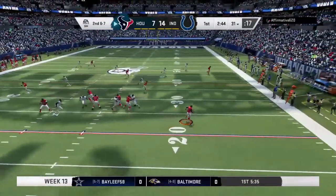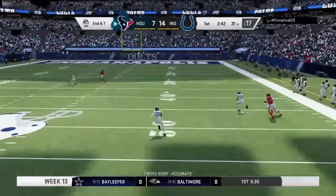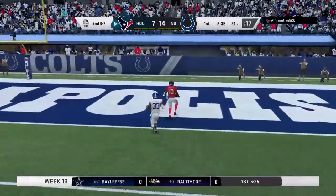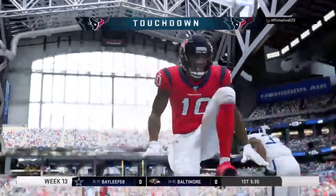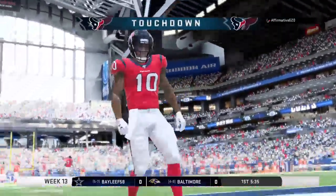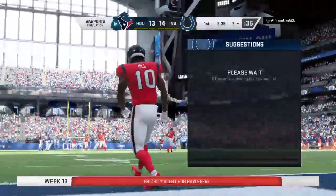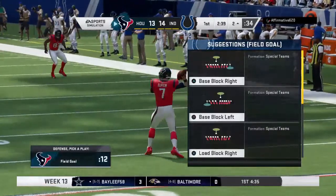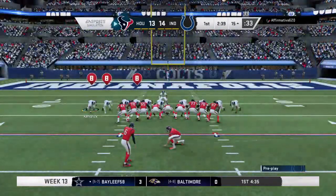Escaping the pressure right. Now on the run. He'll throw it back deep. He's got it at the 15. And he's in. Touchdown, Houston. Tyreek Hill with his second touchdown in this opening quarter. As they are an extra point away now from tying this football game.